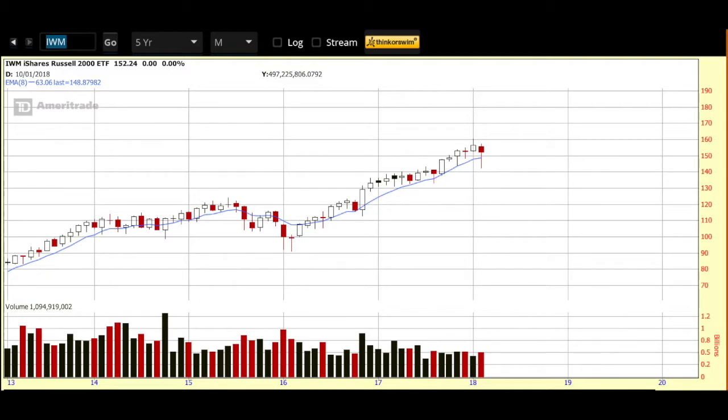So I've taken away all my drawings so we can see the big picture look of the Russell as it's shaped up so far for the month. We are looking at the IWM, which is the ETF that represents the Russell 2000, and we're stepping back to take a look at it on the 5-year monthly time frame. It's so important, I think, to look at things in multiple time frames.